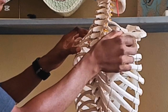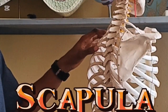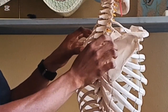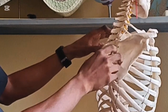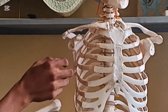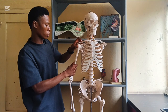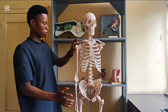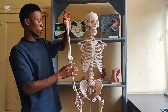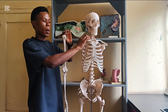Now, this part here is called the scapula, or the shoulder blade. This is called the shoulder blade, or you call it scapula. Now, your hand will attach here. Sorry, I removed the hand here. If the hand is here, I can actually attach it here. I need to screw it in, but for the sake of this video, I'll be using it like this. So this is the scapula, the shoulder blade.